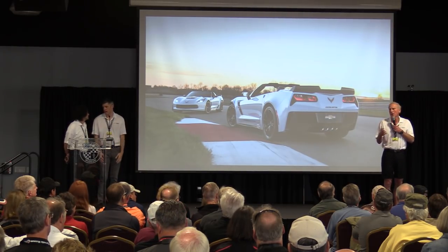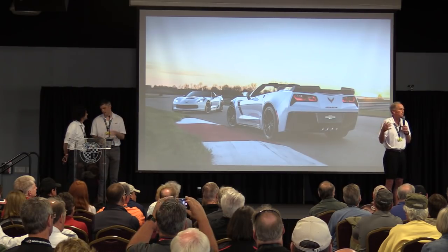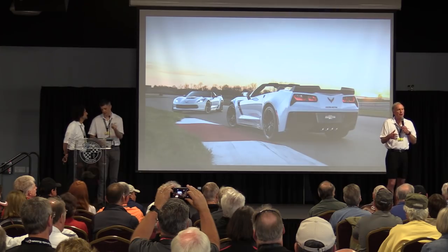We have heard requests. We brought the car out without side blind zone alert because other Chevrolet products have it. We thought about that.